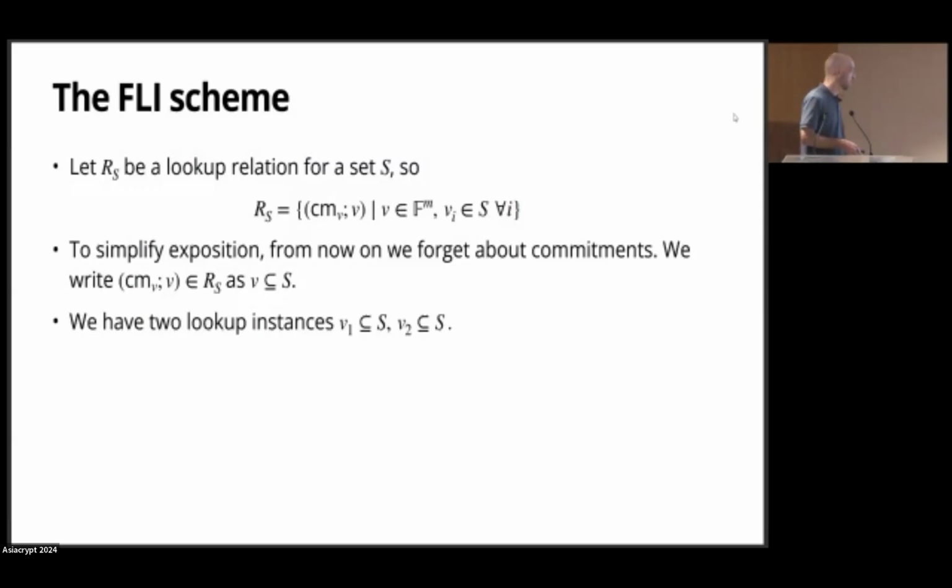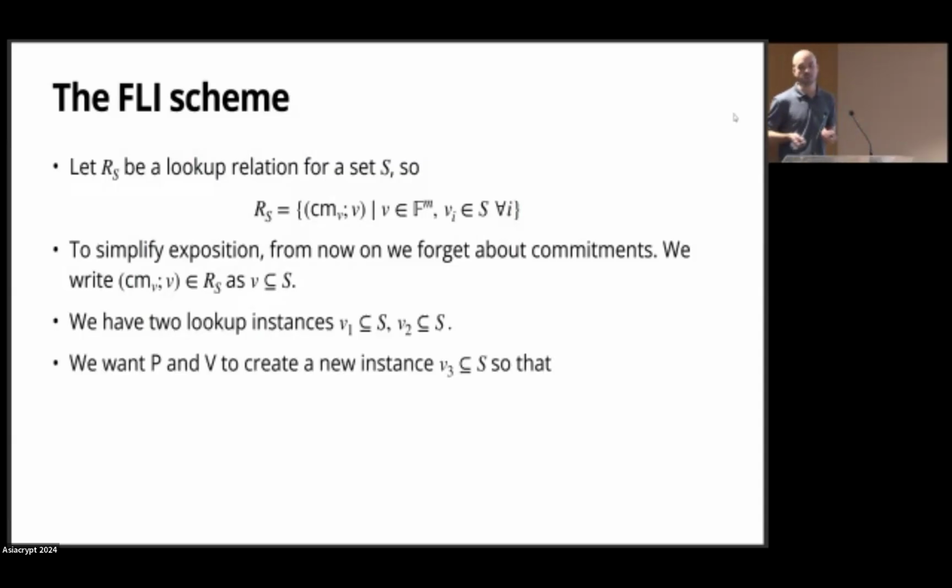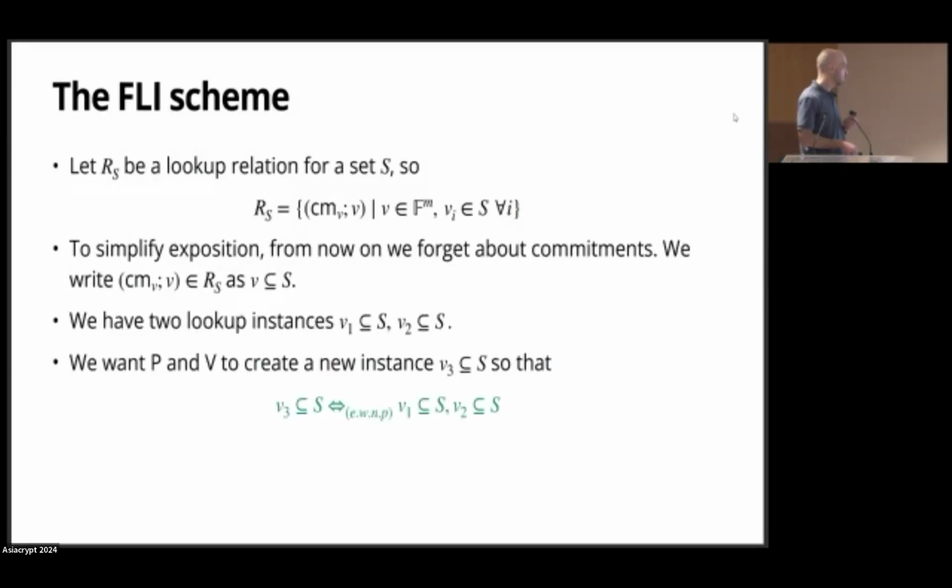Okay, so we have two lookup instances. V1 is contained in S, V2 is contained in S, and we want to create a new instance, V3 is contained in S. So that if V3 is indeed contained in S, then except with negligible probability, V1 and V2 are contained in S. This is, again, a simplified picture. We will not just get V3 contained in S for the instance. There will be some extra things. As usual, this is the usual case in folding schemes. You usually have to relax the relation to start with, but let's ignore this.